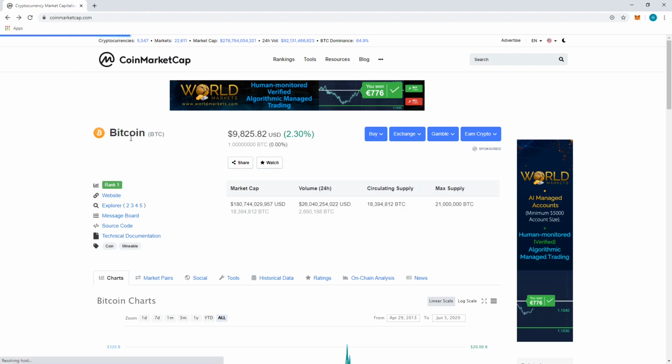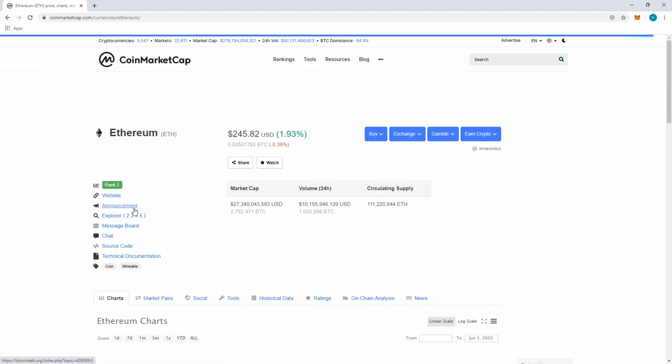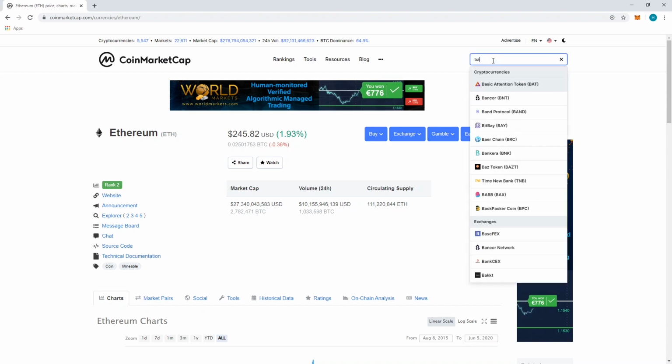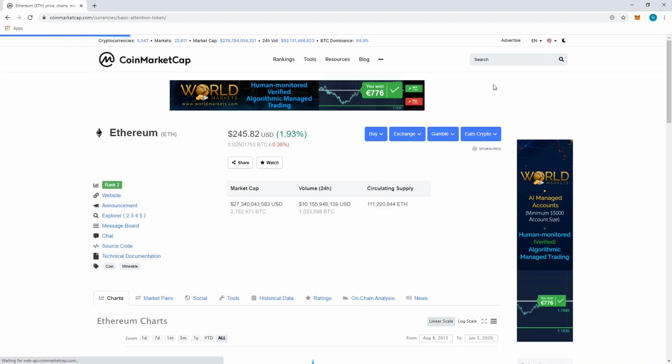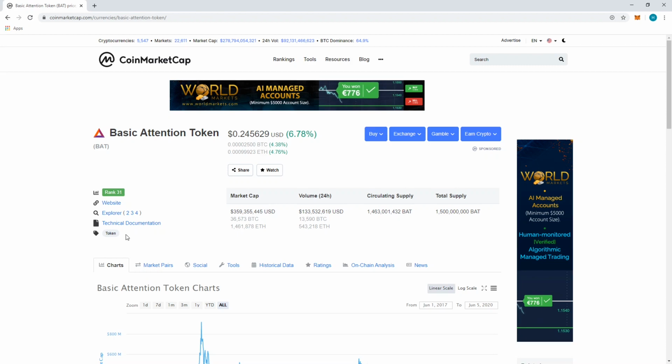So let's jump back, let's have a look at Ethereum. Ethereum too, so the Ether coin is actually a coin. It's native to that network, so that means it's running on its own network there. Okay, let's take this one step further. Now we said we looked at Basic Attention Token. So we can see that Basic Attention Token is actually a token. That generally suggests that it's running on top of another network.